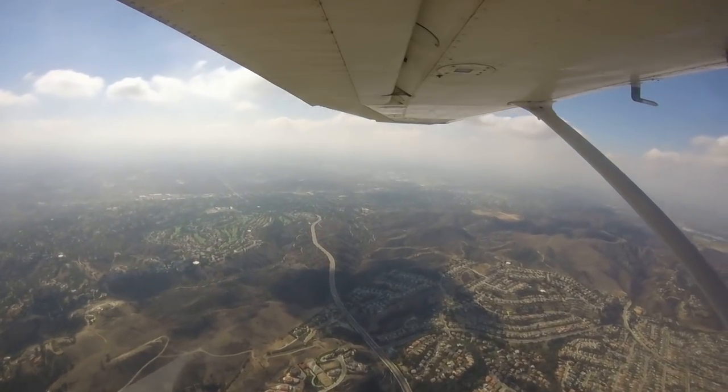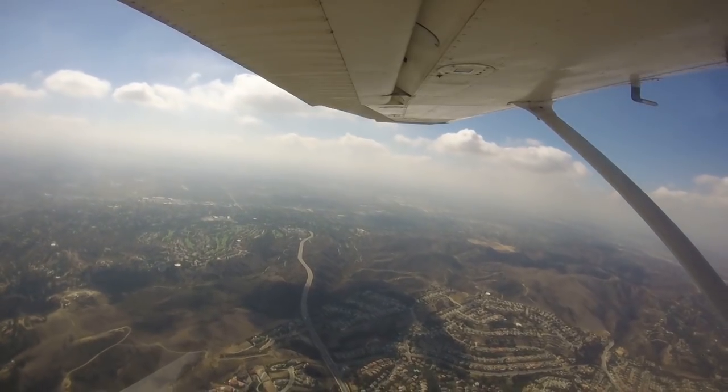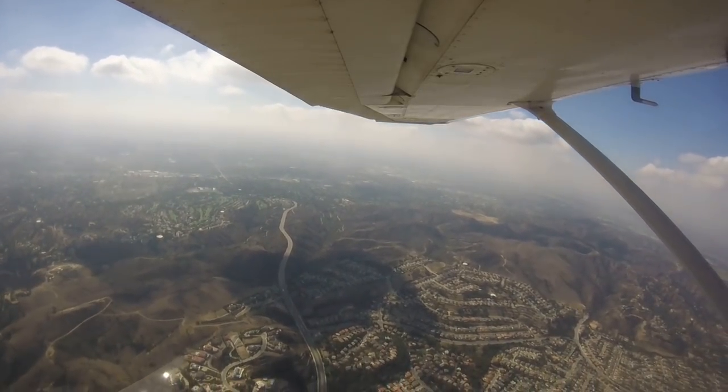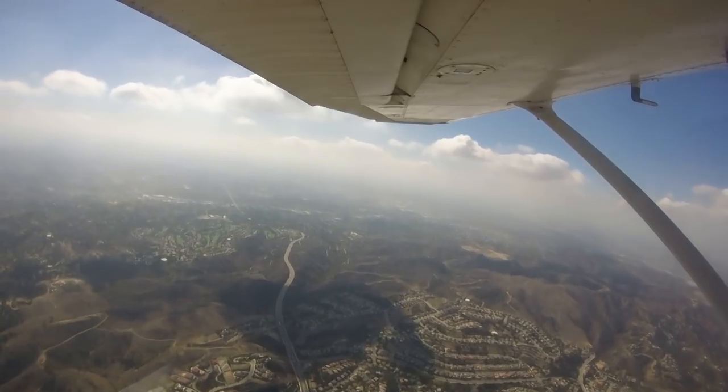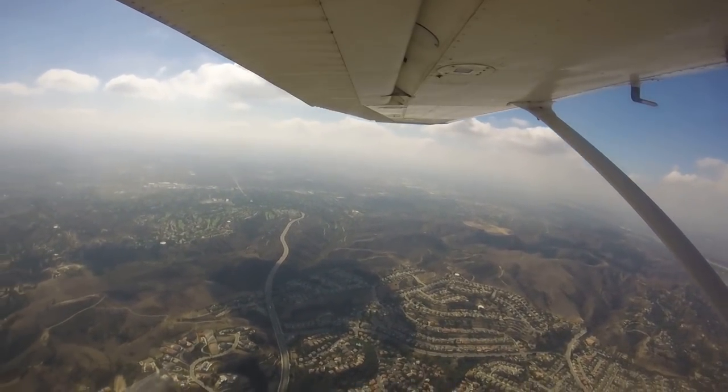Speed 245. Southwest 1717, maintain 180 knots to Jetta, contact Los Angeles Tower 133.9. 180 to Jetta, go to Tower, Southwest 1717, you take care.